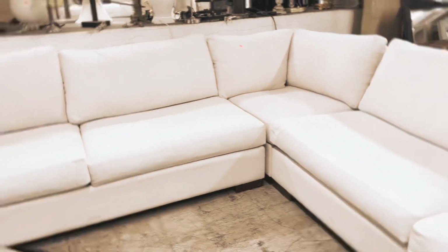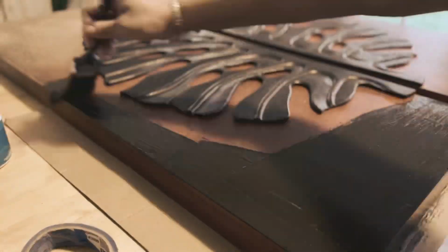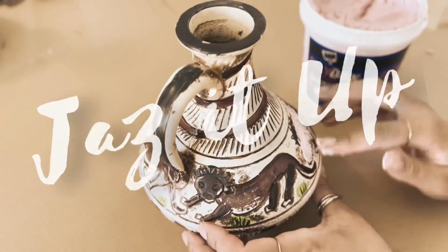Ashes get beautified, stop by and jazz it up. We bring it back to life, taking it to brand new heights. Ashes get beautified, stop by and jazz it up.